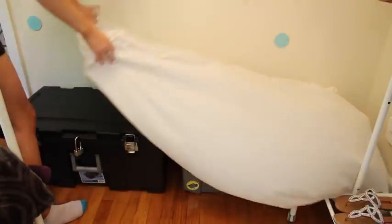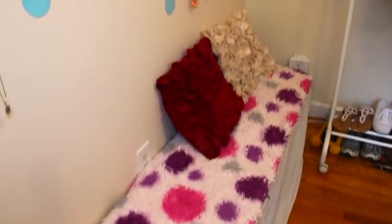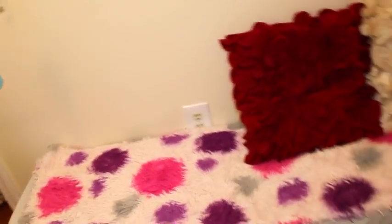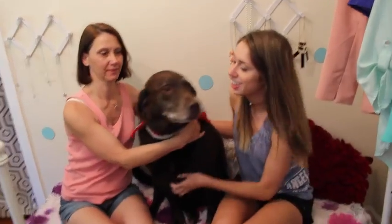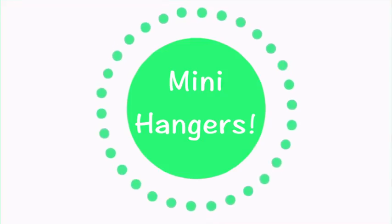And if you don't have anywhere to store them, this is what I did. I just took a white sheet and put that over them and then used a colorful blanket. And I kind of made it like a little couch seating area. I know it's not the comfiest thing to sit on, but it does add storage in my room and a place to sit for when people come into my room because there really isn't anywhere else to sit other than my bed. So I actually think this is really awesome and you should try it out.